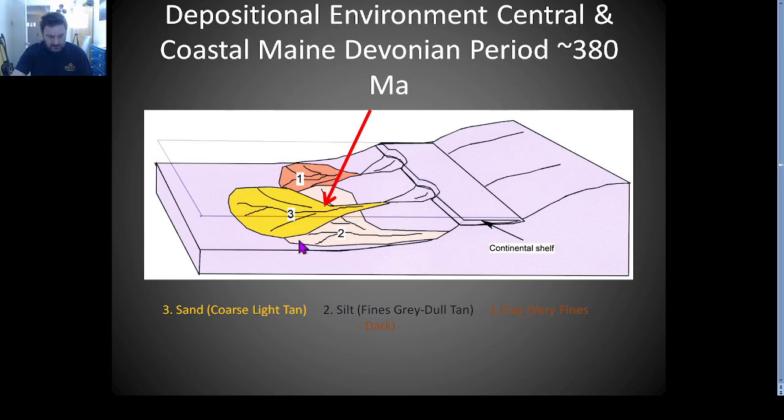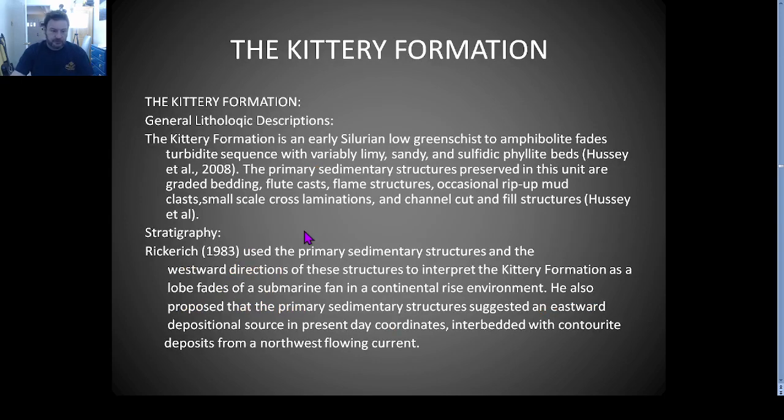And if you cut this down the middle as they pile up, it looks like layers almost like shingles stacked on top of each other. But some are light and some are dark. So the Kittery Formation. This is all over Ogunquit, all over the southern, southwestern coastline of Maine.